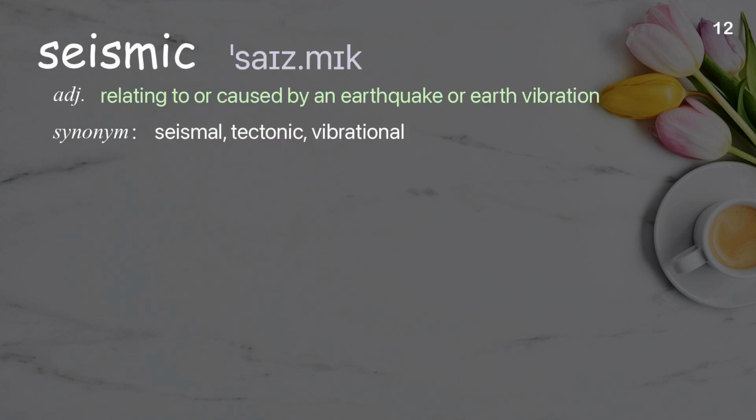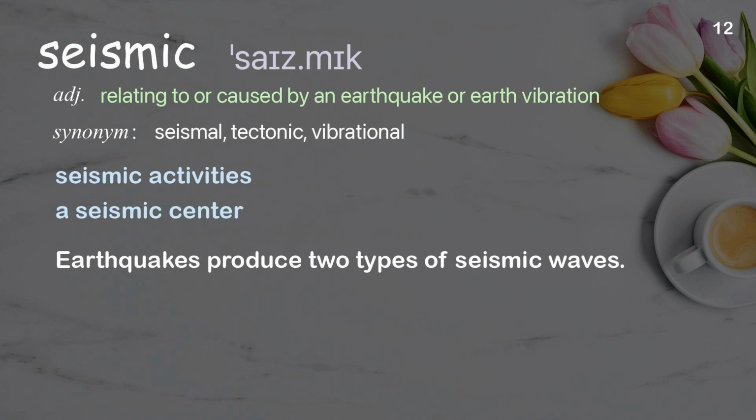Seismic. Relating to or caused by an earthquake or earth vibration. Examples: Seismic activities, a seismic center. Earthquakes produce two types of seismic waves.